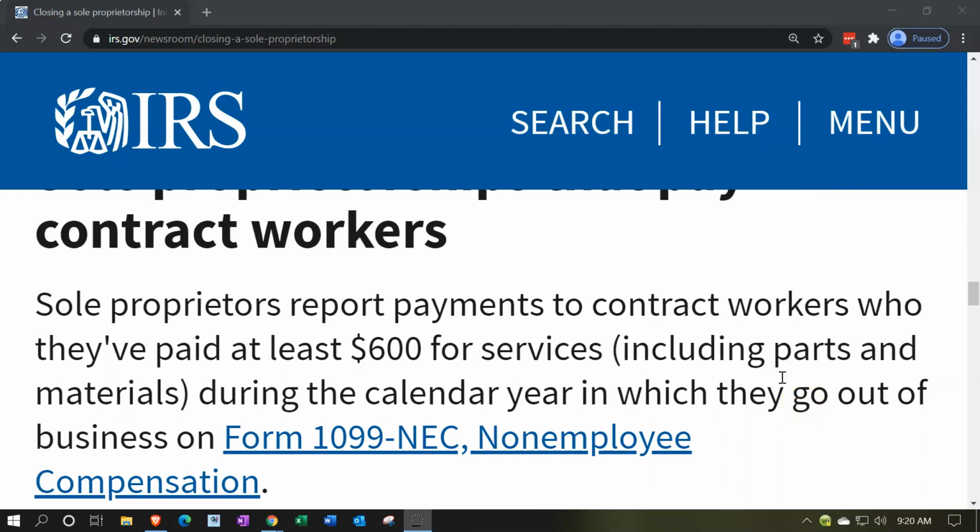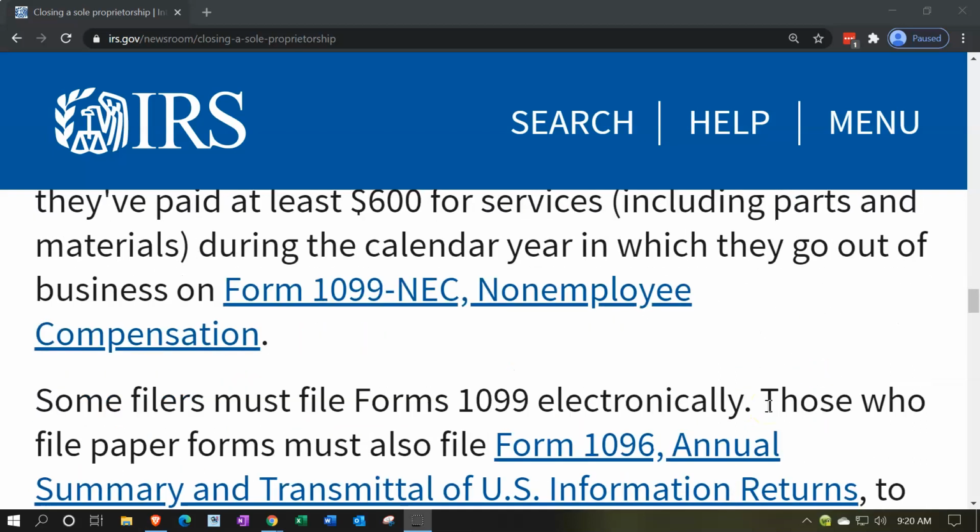So these are people that, of course, are not employees, but you're paying them and they're not incorporated, so you've got to issue them the 1099. The IRS still wants you to issue them the 1099 in the final year, and make sure that's an end of the year type of thing, something that's typically done at the end of the year.